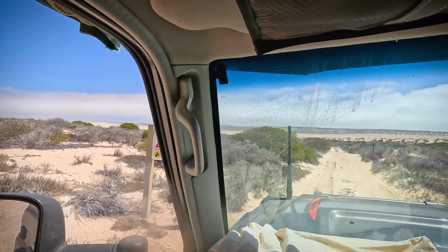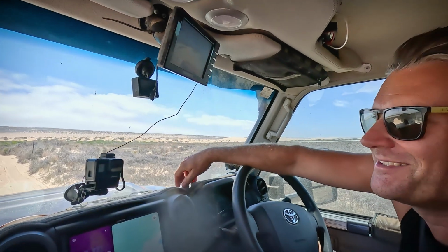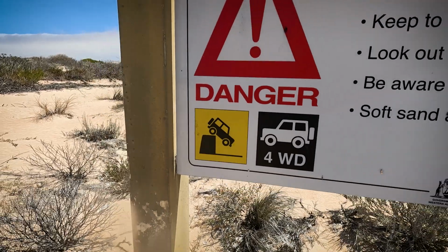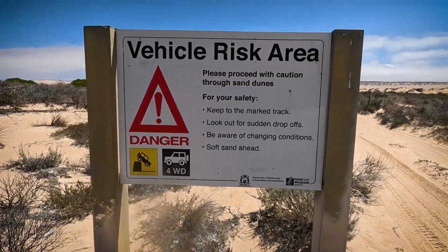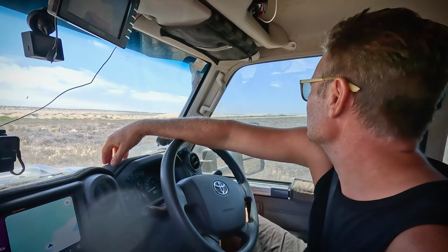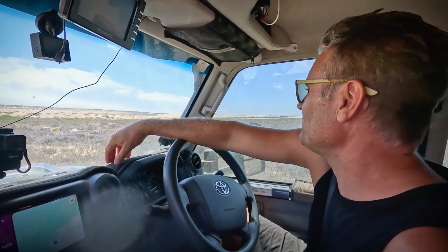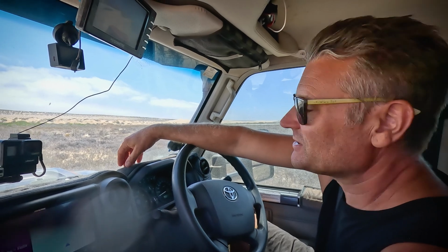So I'll try and zoom in on it. I think you can probably see it on the GoPro there, but this vehicle risk area has got a 4-wheel drive that just looks like it's falling into the, I don't know, ocean? Anyway, doesn't look good. Doing a big bump. It says look out the side for drop-offs. So these are all sand dunes ahead, so I might pop the GoPro up on top, and at least if we crash it'll make good footage.